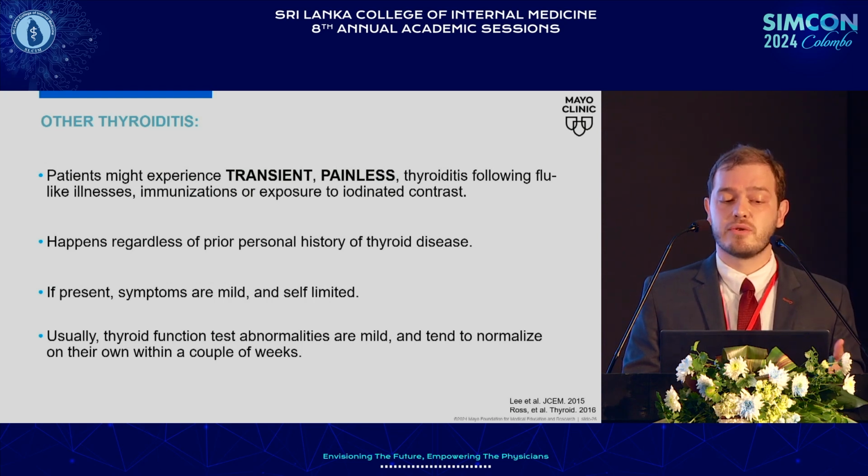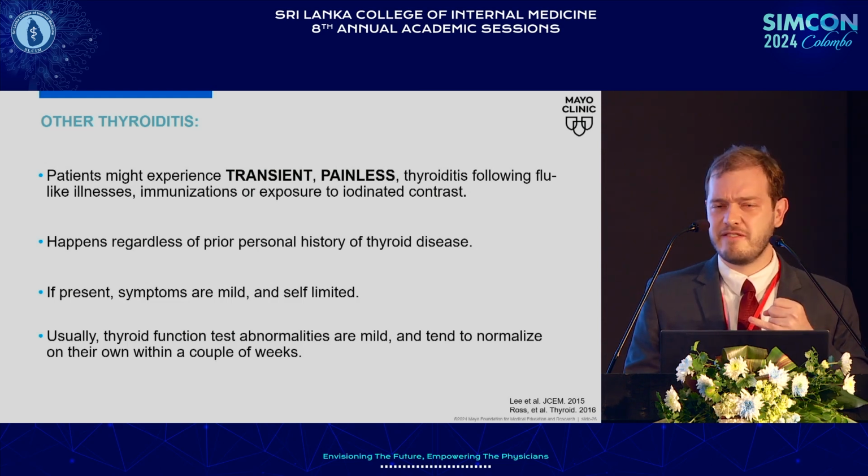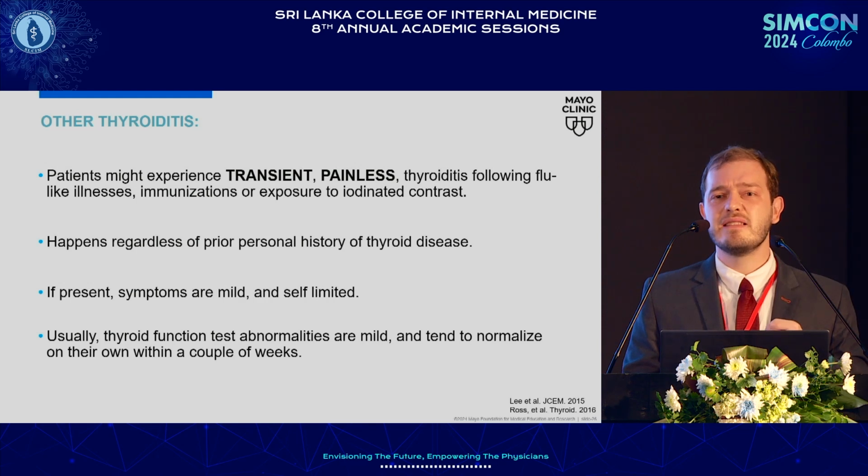And this happens regardless of prior personal history of thyroid disease. When this happens, it's usually very mild and self-limited. Usually the thyroid tests normalize, abnormalities are usually mild, and it tends to normalize on its own. So I would encourage you, whenever you have a patient with very mild thyroid abnormalities, always ask: was there any sort of recent viral infection, contrast exposure, anything that could explain this very mild abnormality in the labs that we're seeing? And if so, and if you do not have any strong suspicion of other forms of hyperthyroidism, it might be that this is just a very transient form of thyroiditis, in which case it's going to tend to normalize on its own without any need for treatment.